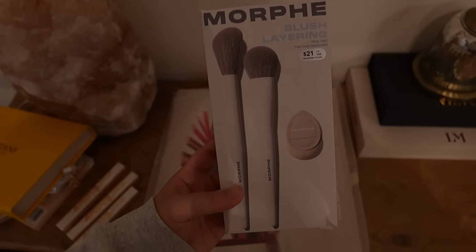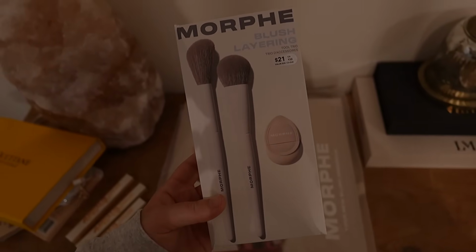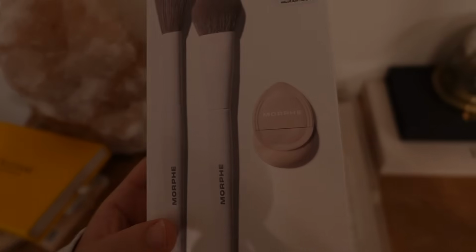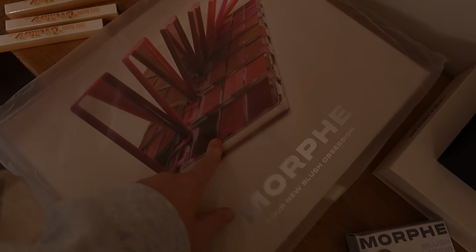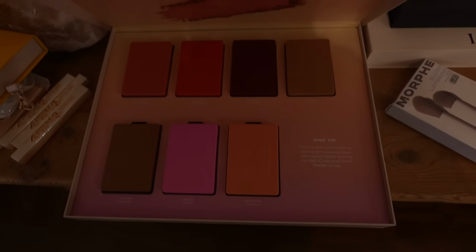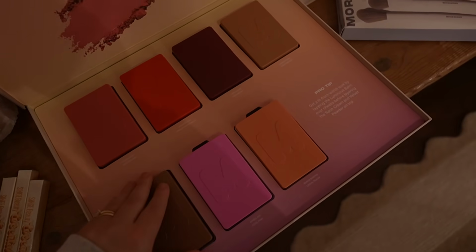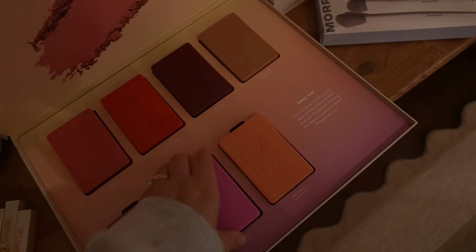And then this last package was a bit of a surprise, so I'm gonna have to use 2 hands here. This is from Morphe. So they sent over this little brush set. It's the Blush Layering tool trio. So it comes with 2 brushes and then this little sponge right here. And then they sent over their blush trios. I am so excited. I have been dying to try these blushes. They look so freaking pretty.